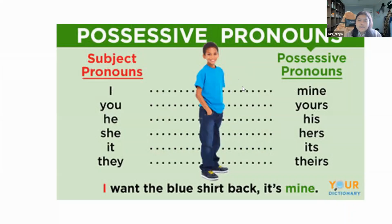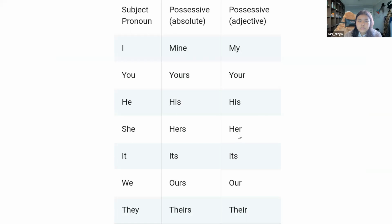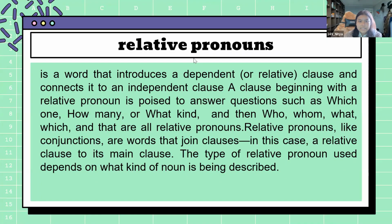Thank you. Okay, I have a picture from Google. This is about possessive pronouns. Kata ganti I itu akan menjadi mine, you itu yours, he itu his, ini untuk a boy, and she itu hers, itu untuk girl, and it itu its, and they itu theirs. Example: I want the blue shirt back, it's mine. It's related to Natia's example. You can see in this picture, the subject pronoun is I, the possessive absolute is mine, and the possessive adjective is my. Do you understand that? Okay, next will be Deni to explain.